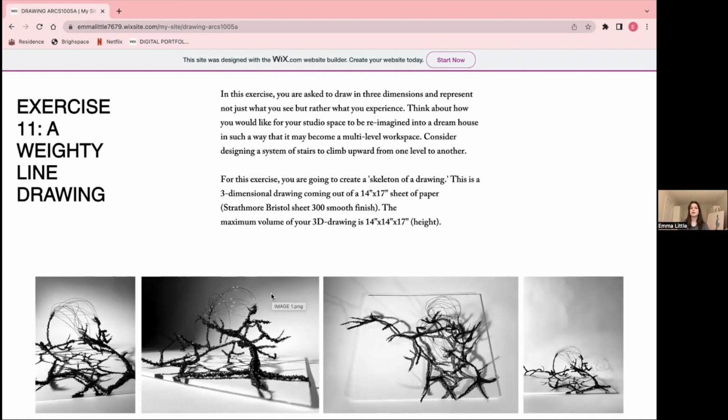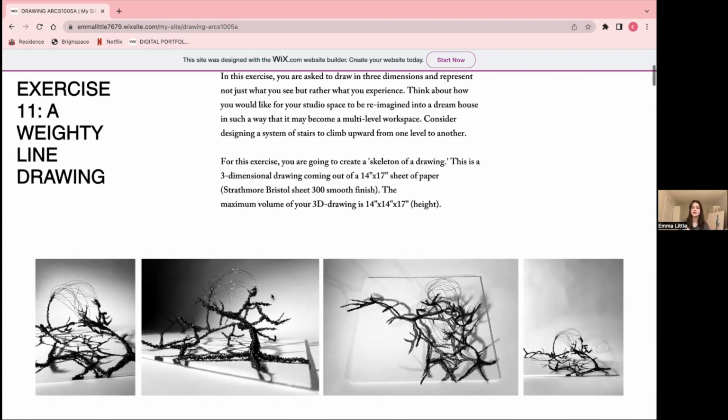And then we had to create something called a skeleton drawing below it that's supposed to mimic the texture. So you can see in my model, I've created this kind of tree. I'm really interested, if you can tell, in the environment and things around me. So I created this tree as a way to climb to my dream house, and I made it out of wire. And below I have drawn the texture of the wire as well. This was a more simple prompt. You can see they're quite specific on their heights, their measurements of the sheets of paper. It's really about presentation.